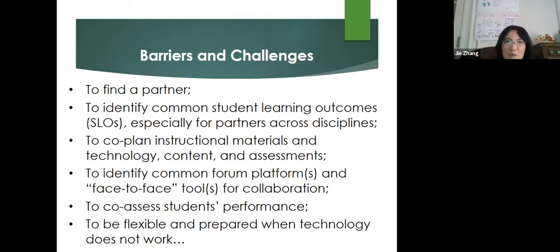So why do my students in the special ed courses need to do safety prevention and intervention? Well, in schools, they will have fire drills, and do they know the protocols, and can they tell their students about those protocols? Okay. So the third thing is that co-planning really takes time, but it's worthwhile because once you have a big picture in mind, it's easier for me at least to communicate with my students and our students. And also to identify common platforms and what kind of synchronous tools for communication and collaboration are very important. And also to co-assess students' performance.